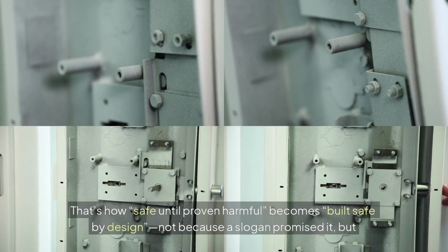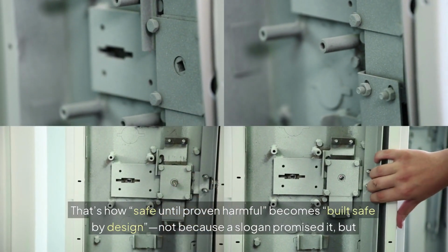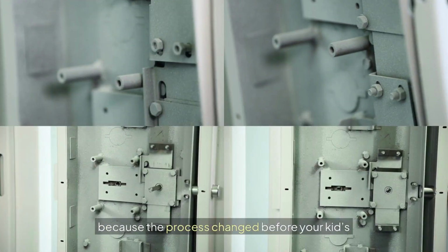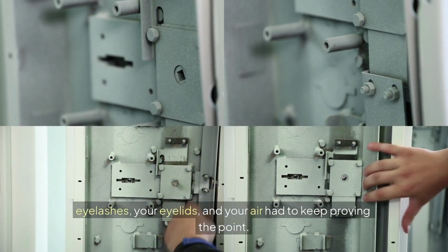That's how safe until proven harmful becomes built safe by design. Not because a slogan promised it, but because the process changed before your kids' eyelashes, your eyelids, and your air had to keep proving the point.